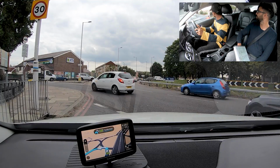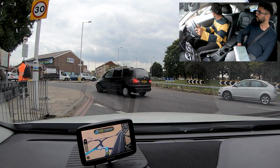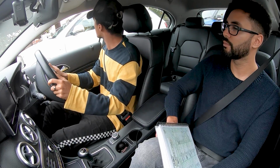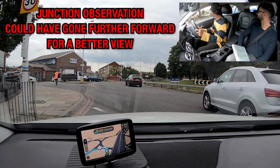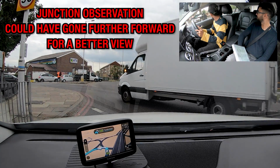But I feel like you do this quite often. You don't go far forward enough. So when you're coming up to these junctions, I said this to you before the test as well. I said you're not going forward enough. You're always stopping too far behind the line, and this is why when other cars are next to you, you can't see anything on the right. So you need to say to yourself, can I move forward? Look at the lines. And I kept doing this.